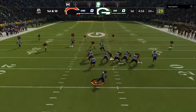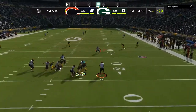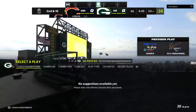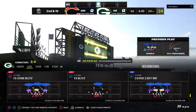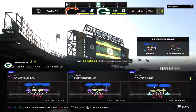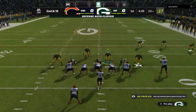They'll fake the handoff. Now Fields. And his first pass is incomplete. Jimmy Graham, the intended receiver. But it'll be second down. It's a tried-and-true formula, and I don't think it'll change for as long as we play football. If someone's trying to throw the ball and you can put pressure on them and make it tough, that's only going to help your defense.